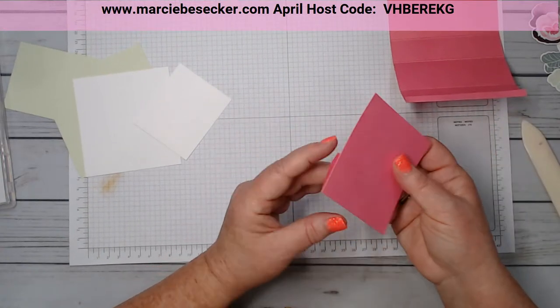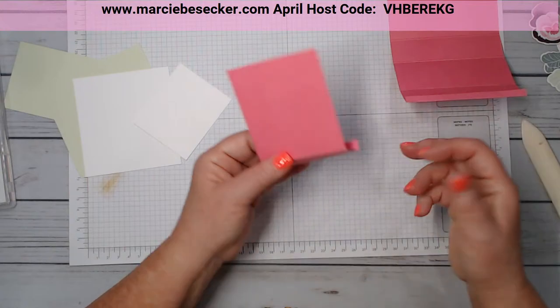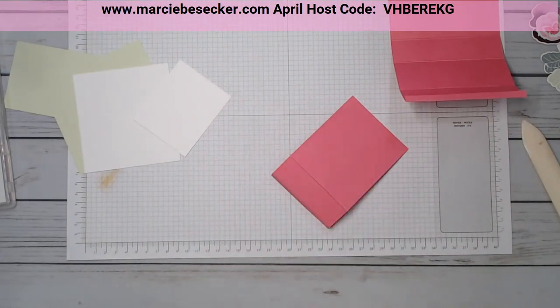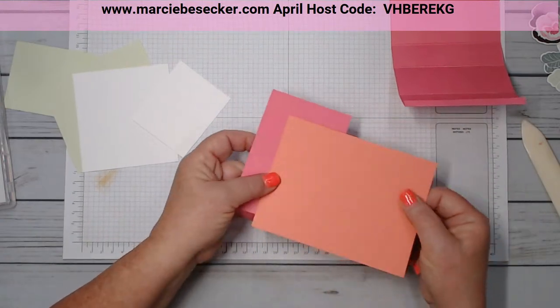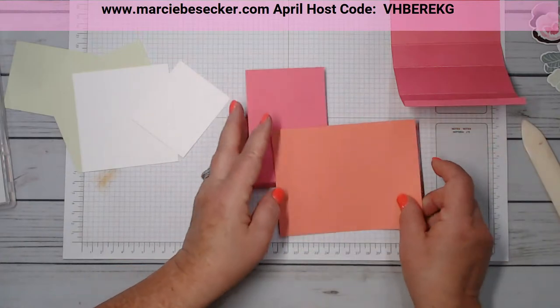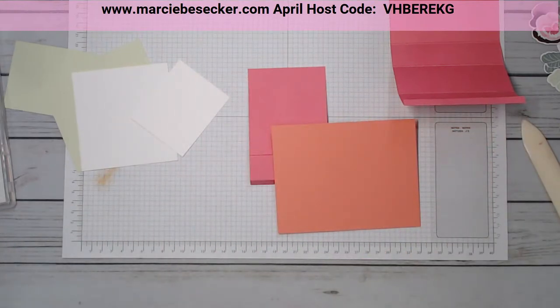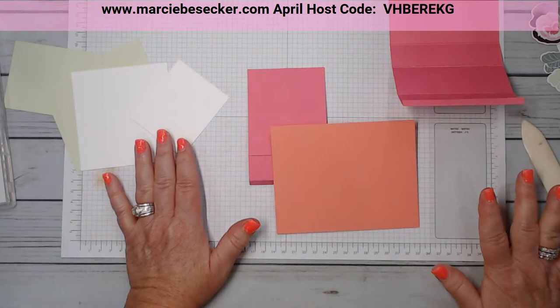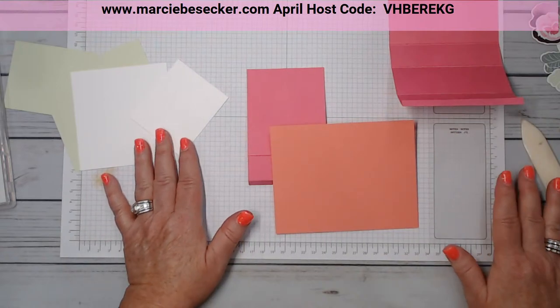Yeah, Jaren, I thought about that too, but I have the catalog to look at. Flirty Flamingo, let me pull one out. This is Flirty Flamingo. So it's definitely a really bold pink. And I love it. It's so pretty. Oh, you guys are too sweet.